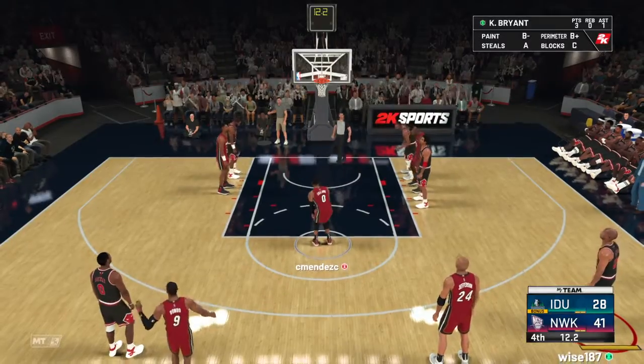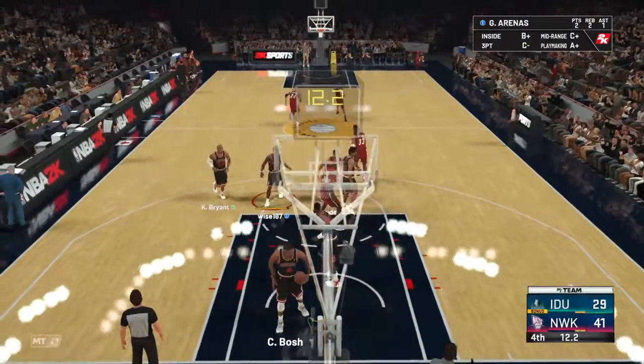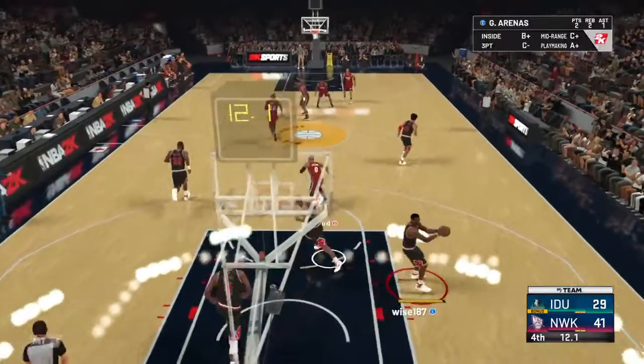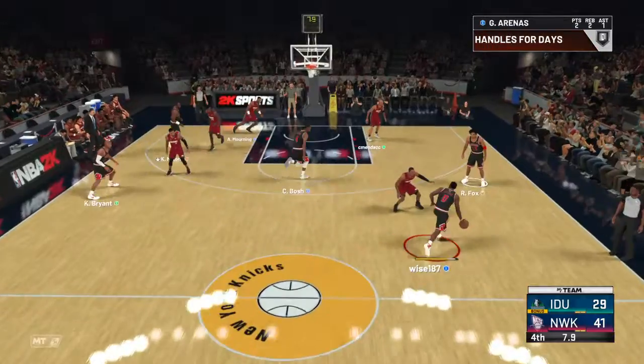During the seeding games in the 2020 bubble, Damian Lillard carried the Blazers to the playoffs. I mean, Dame averaged 37 a game. That included a ridiculous 61-point explosion.